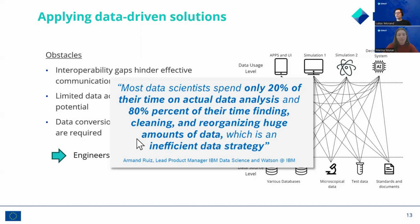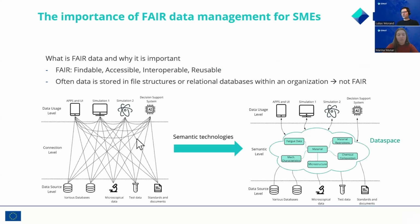And I'm pretty sure you would also agree that this fits to material scientists also. From my own experience, I can tell that I really need a lot of time to find, clean, and reorganize my data. The data I'm having for digital tools is not always a huge amount, that's true, but the data is typically heterogeneous. As said, experimental data, simulation data, and so on. And really doing all this limits the time that I can use to analyze the data, and this is really inefficient. And this is exactly where we want to help you, or we want to help the SMEs.